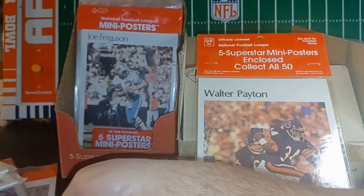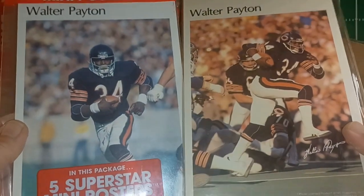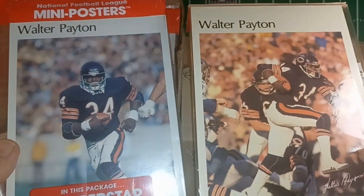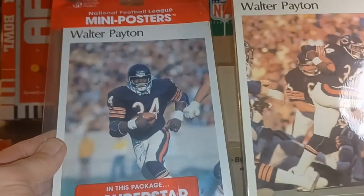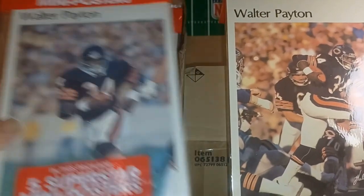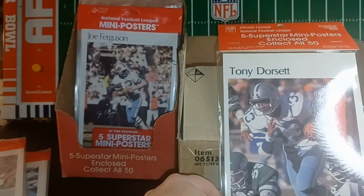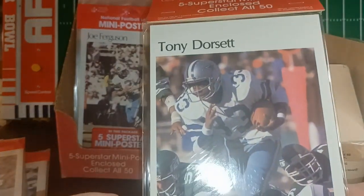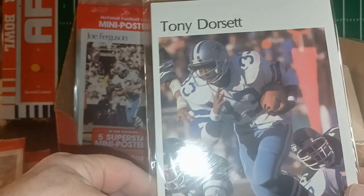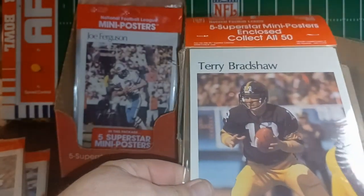And this is, I'm fumbling here, but bear with me. Once again, two different images. The 80s on the right, 81's on the left. That's Sweetness, Walter Payton from the Chicago Bears. We also have a Tony Dorsett, which, like I said, I'm not going to show you all these, but there are two different images for Dorsett. There's two different images, I'm pretty sure, for the Terry Bradshaw, which I'll show you here too.